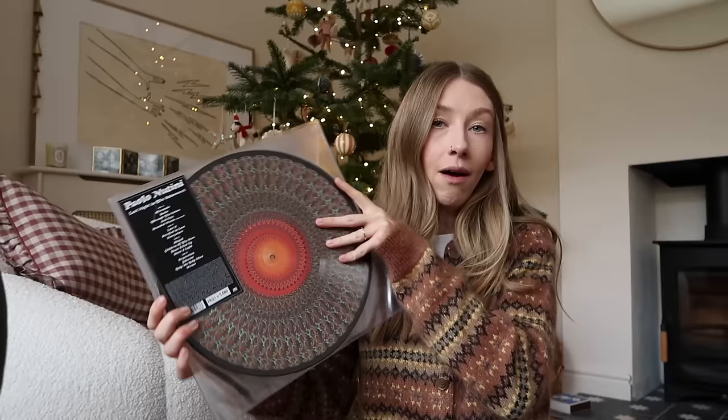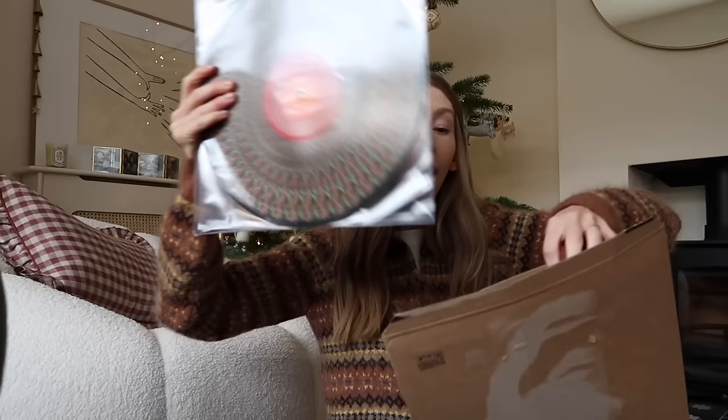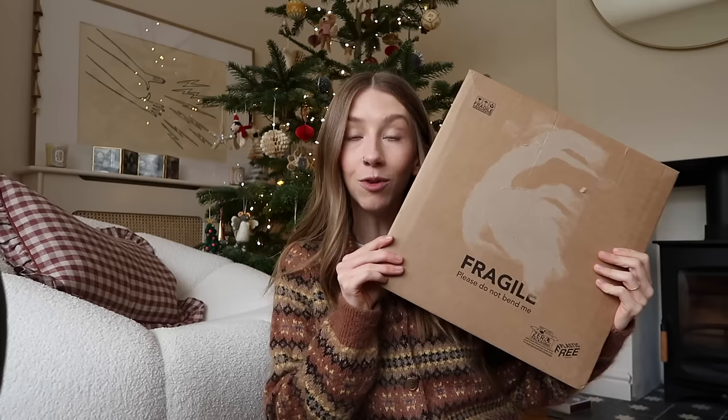I really hope he loves this. I hope it's a surprise, because I don't think he would be expecting this. I need to think of a good way to wrap it. I want to wrap it in a way that doesn't make it seem like a vinyl. I know he won't guess that it's this Paolo one, but I want him to be completely off the mark. I don't want him to think it's a vinyl at all.